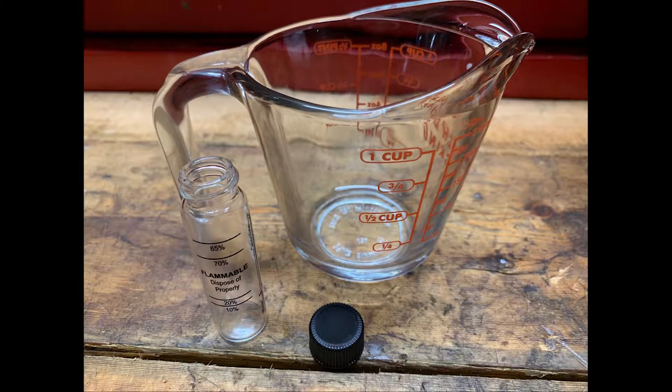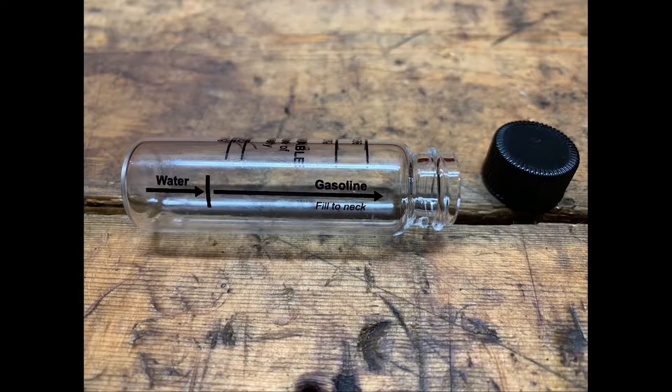And there is a really simple, easy test to test actually how much ethanol is in the fuel that you are pumping right then and there. Not what the sign says on it, but how much ethanol is in it at the time you're taking it from the pump.